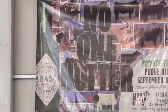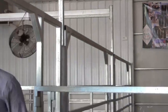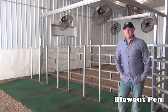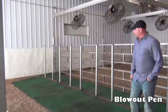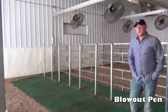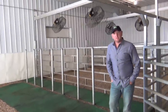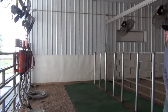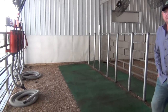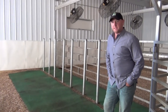As you can see here, this is our blowout pen. This is, well, I don't want to say my pride and joy because I don't enjoy it that much. But it works pretty good. We couldn't do it without it. We can fit approximately 4 babies in here at a time, with the double blowers going on them, and we can fly through them pretty good when we get a crew going. Like I said, there's no way we can do without it. Soon we're going to have some lights, and we'll do some clipping in here and stuff like that. So it works out real good and it's a lifesaver.